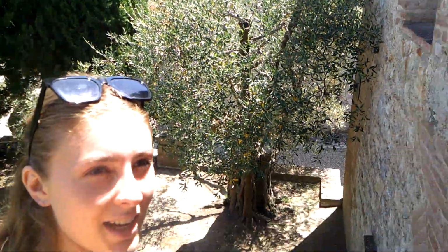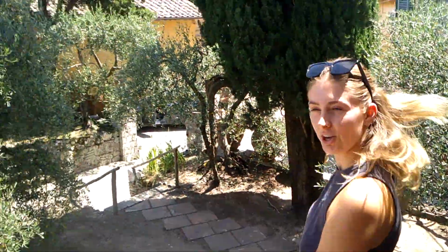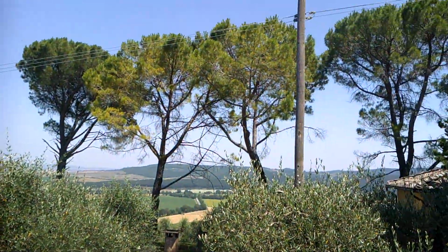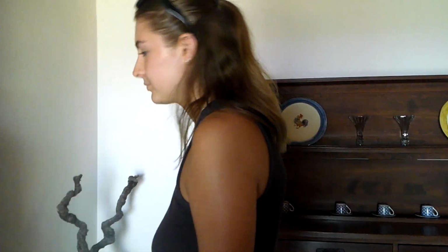This is called Casa Massimo. And we have an insane view. Wow. With a little thing up there. Wow. And then come in through this massive door. Wow, well. Yeah, that's a big door. I think it makes more sense you guys go in here. Okay. You and Bethany on the top.